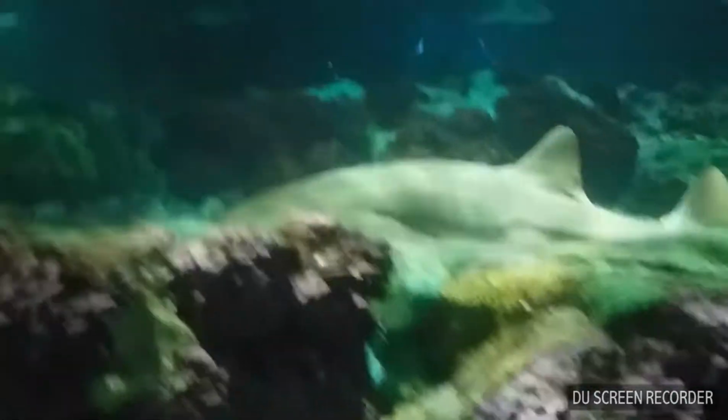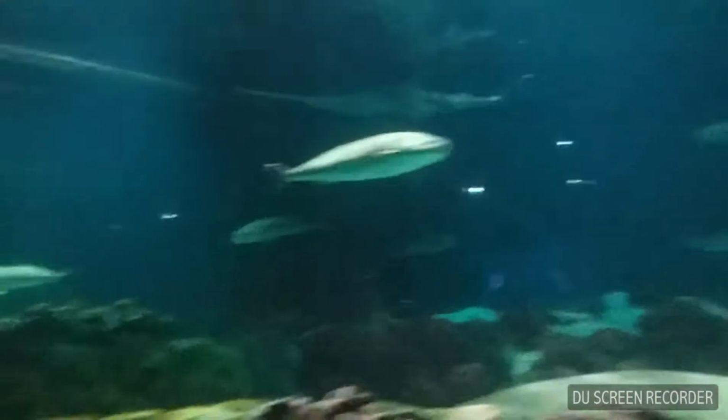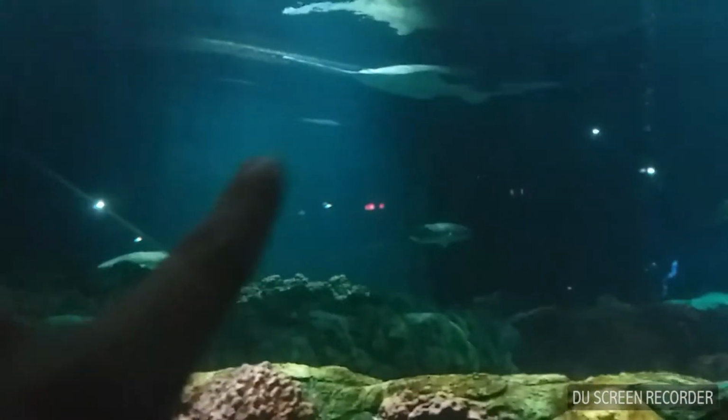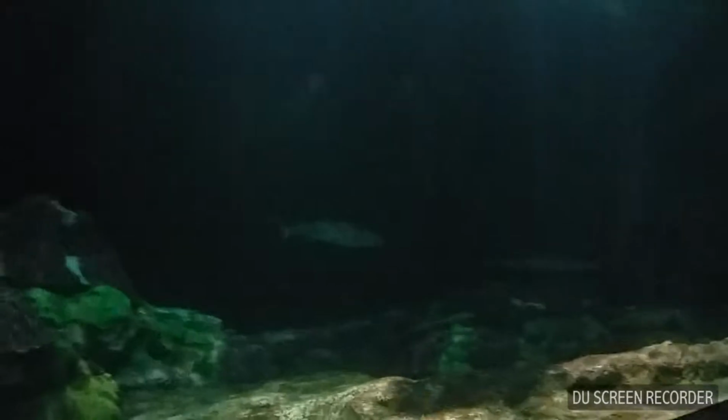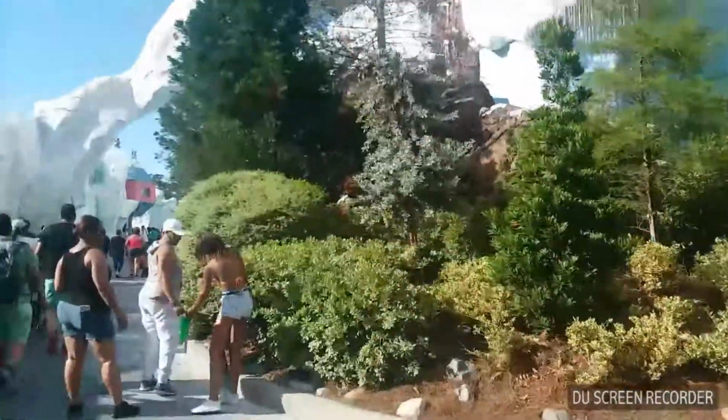Guys, we're in the shark tunnel right now. Shark. Okay, there's a saw-nose shark, I think, right there. Shellfish. There's a shark over there. There's a shark. That's just more fish. It's like, save me! All right, we just made it to Antarctica.